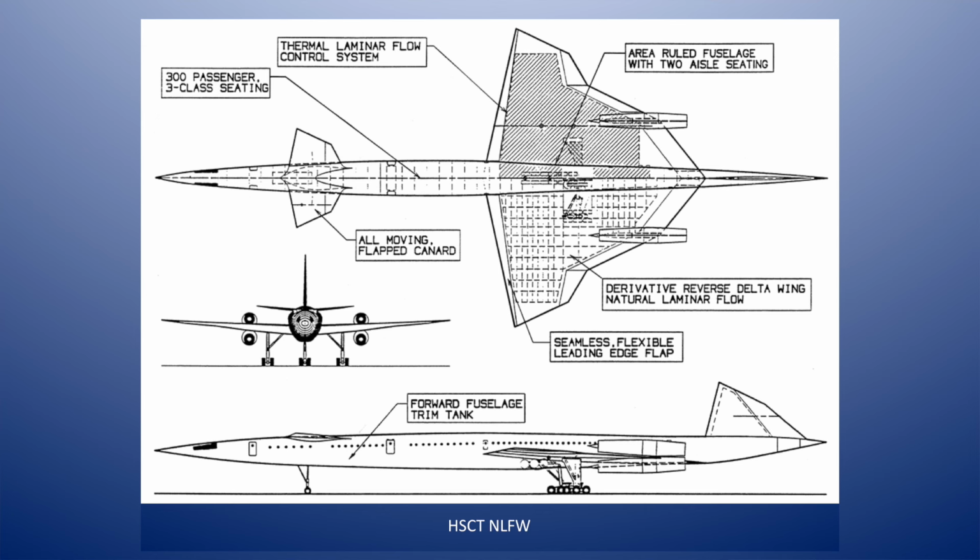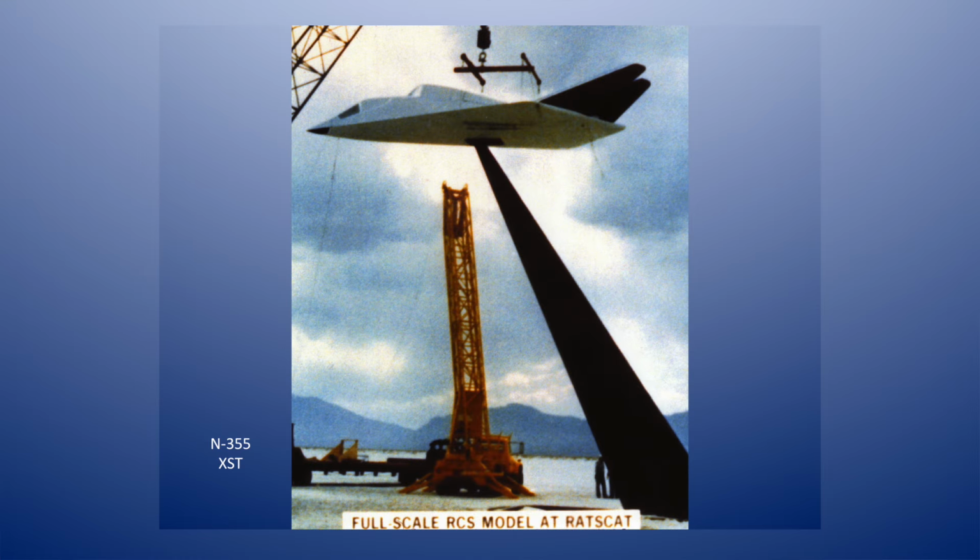Heinz Gerhardt comes to the fore again with a new wing program, natural laminar flow wing, and it was also called the reverse delta. This was a proposal for a high-speed supersonic transport. This would have been 314 feet long if it was built. Yeah, not small.